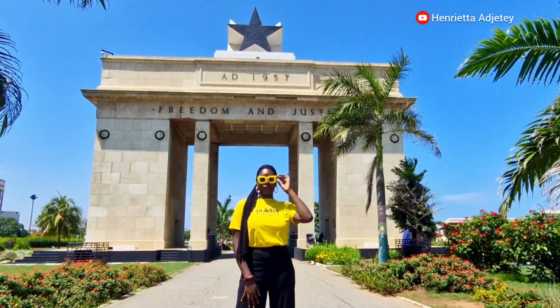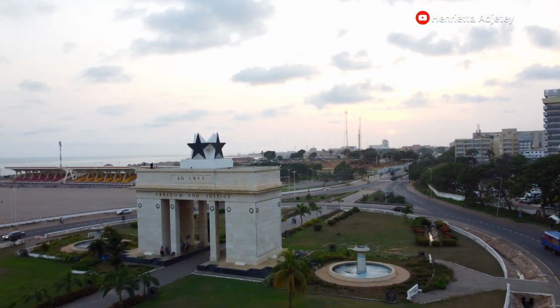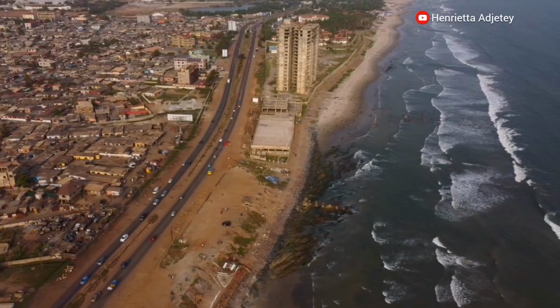Hey, welcome to Accra, the ever vibrant, cosmopolitan, multicultural capital city of Ghana. I'm so excited to be back here in Accra. It's been a long time away from the city and I'm finally here, so that's good for me.